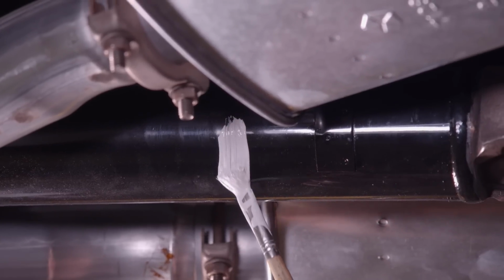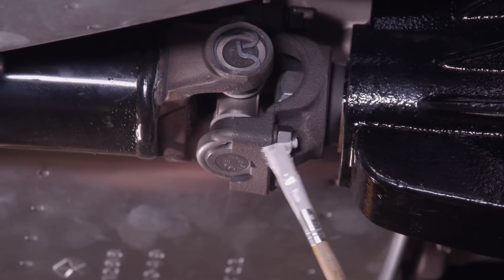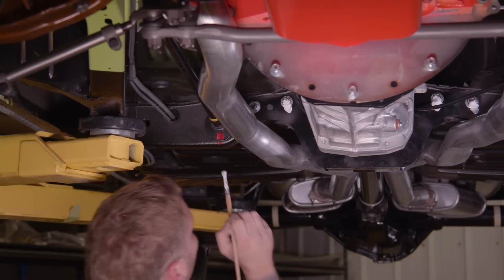Drive shafts got marked. If somebody put the U-joints in it, they made a mark that the U-joints were done. Transmission cross member, same thing. They want to make sure that somebody down the line knows all of these items have been torqued.